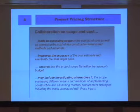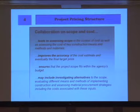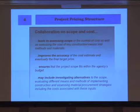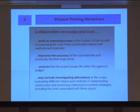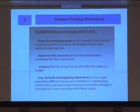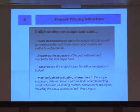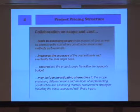I think the thing that John was talking about, trust, goes with collaboration, and I think the big plus of this is collaboration on both scope and cost. So it leads to assessing scope in the context of cost, as well as assessing the key construction means and methods, materials, improves accuracy because you're doing that estimate as you go, and you have a final target price before you get complete with design, and often that's the price that the contractor will live with, and ensures the project scope fits within the agency's budget, and gives it an opportunity to investigate alternatives again and possible different ways to develop the scope and different means and methods, and making sure all these stay within the budget.